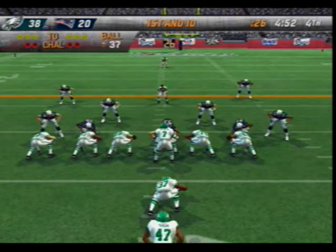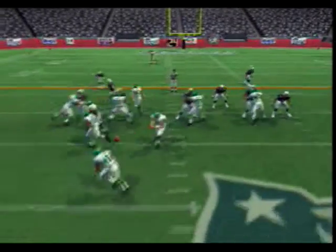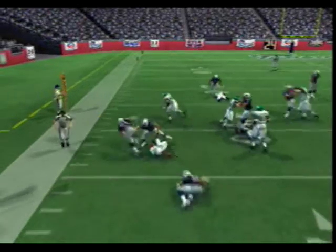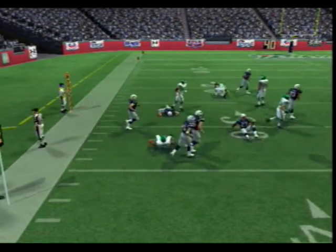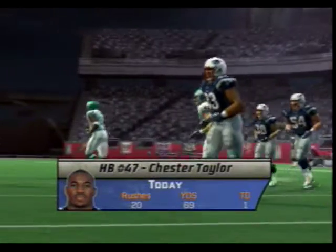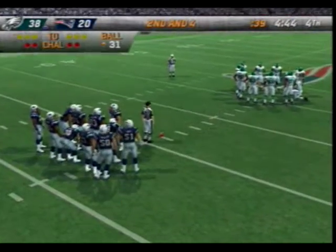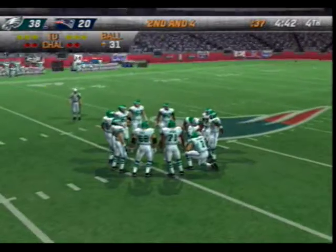Out of the I formation. Watch the ball. It's the toss to the left. Bruschi is there for the tackle at the 31-yard line. Taylor picks up some tough yards there.